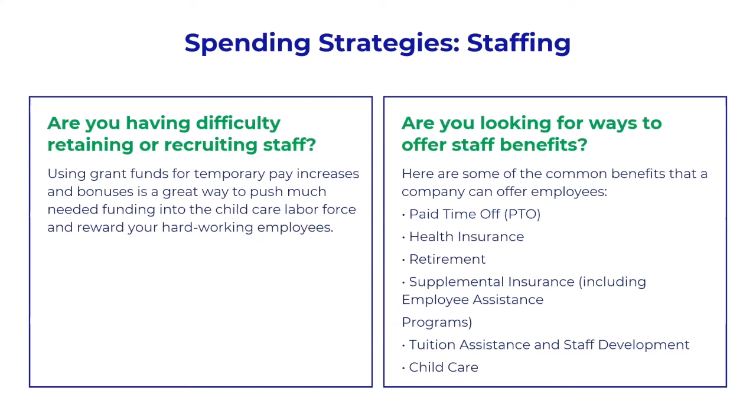And while compensation is likely the number one factor in someone choosing to enter and stay in a job, benefits are also a critical piece of their decision. There are many reasons why you should offer benefits, and here are a few of them. It aids in improved staff satisfaction, which then increases staff retention.